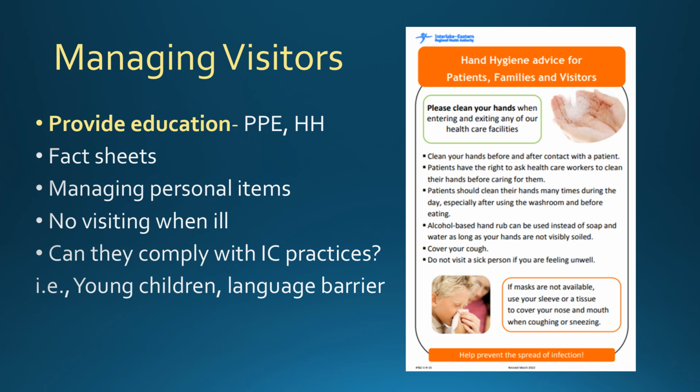Visiting policies must balance the risk of transmission of infectious disease and the promotion of patient-centered care. Exclusion of those with signs and symptoms of transmissible infections should reduce the risk. This can include not visiting when ill.